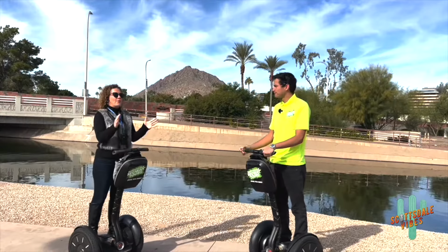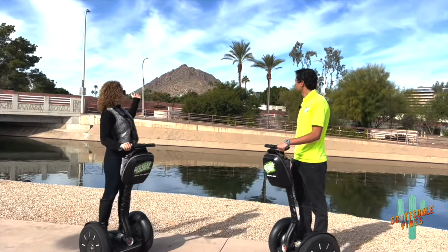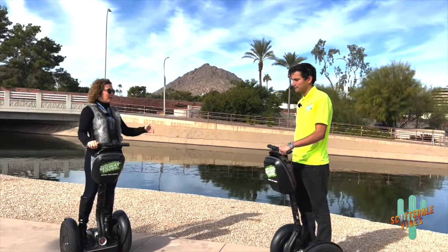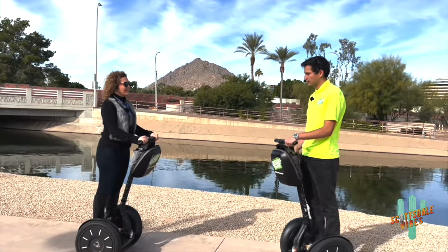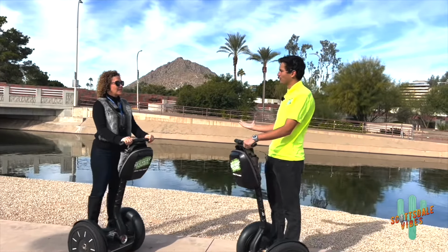Tyler, one of the most famous things here in Scottsdale and the Phoenix area, of course, is Camelback Mountain, located right here behind us. I love it. I've hiked it. It's a great hike. Tell me about what you know. Absolutely. Camelback Mountain is actually the #1 attraction here in Scottsdale, believe it or not. So over 200,000 people hike that mountain every year.